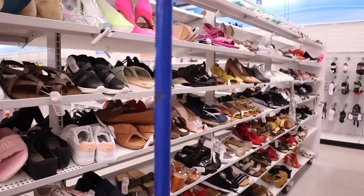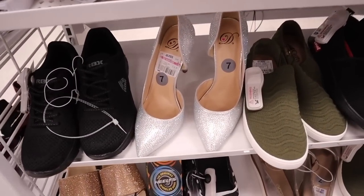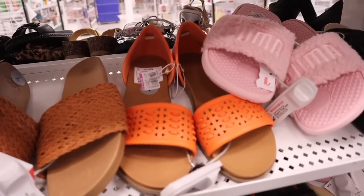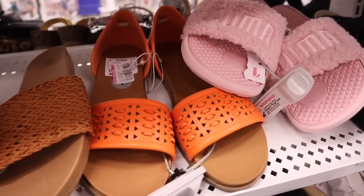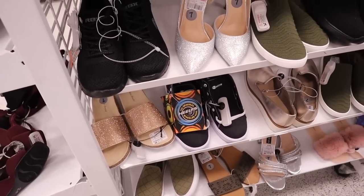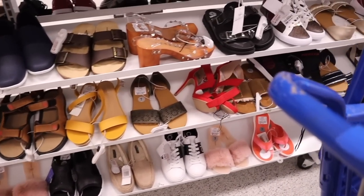Another side full of shoes, you guys. Honestly, I'm trying to find UGG and Michael Kors, but it looks like they marked down so many. Like this one is $17, originally $23. Look at this pair, so neon orange, $12, originally $16. And this pair is super beautiful, only $16. Do you guys see anything? Don't forget to drop a comment down below.